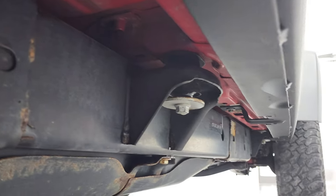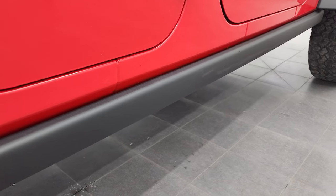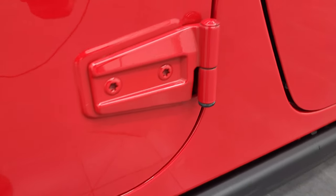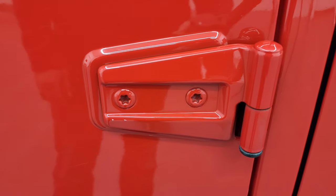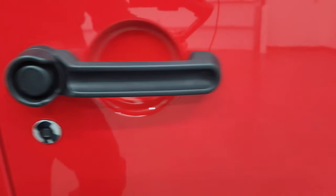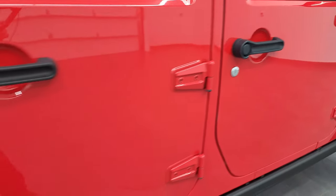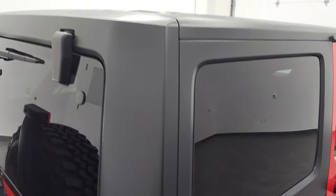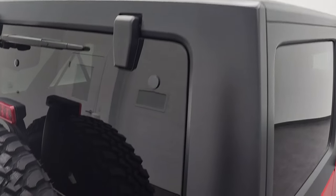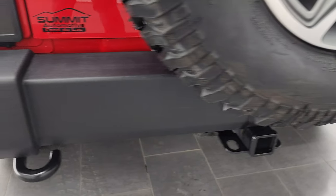Body's in excellent condition. Has the rock rails, which are part of the Rubicon package. And you always want to look at the door hinges on these Wranglers, because sometimes they can corrode and stuff. And these all look really good on here. I didn't see any corrosion on them. Rear fender is in nice shape. You can see that that hard top is in really nice condition as well. Coming around to the back, the rear bumper is in great condition too.